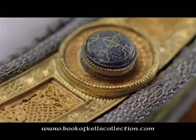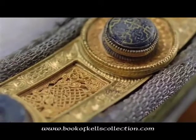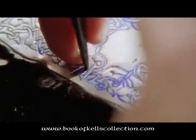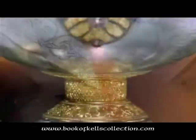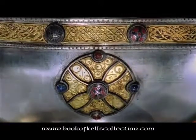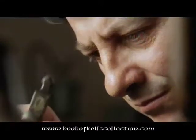The art of the Book of Kells obviously can be traced back to the kind of decoration that occurs on very, very high-status metalwork in Ireland and indeed in Scotland in the early medieval period, probably from the later 7th century onwards, although the roots go back further still.